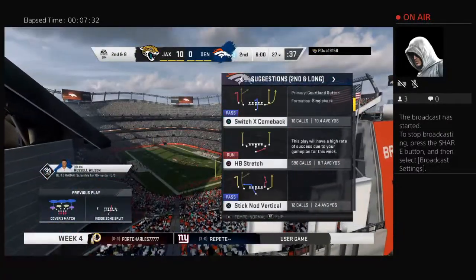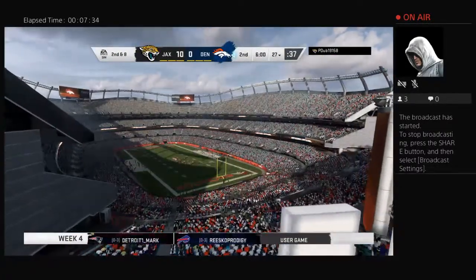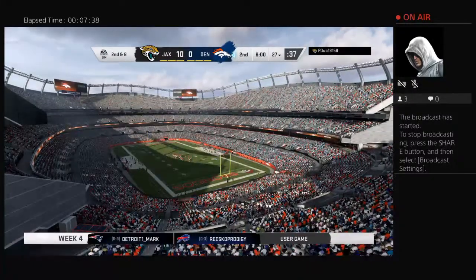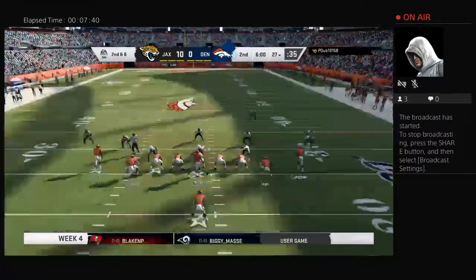Run the offense that you think is going to be effective and execute it at a high level. 10-0 the score after 1 on EA Sports.